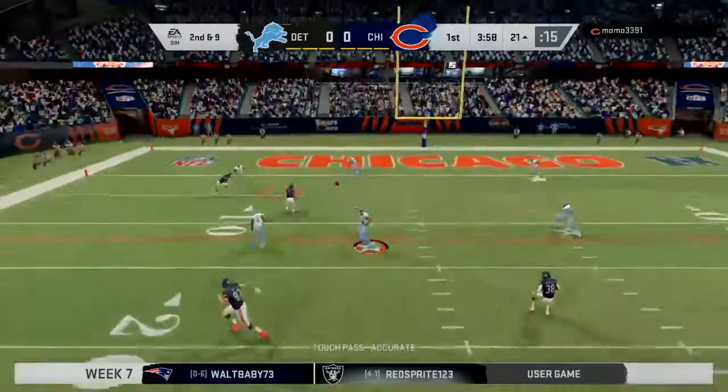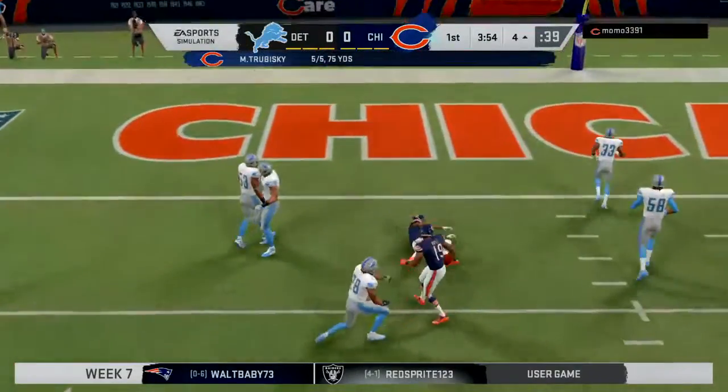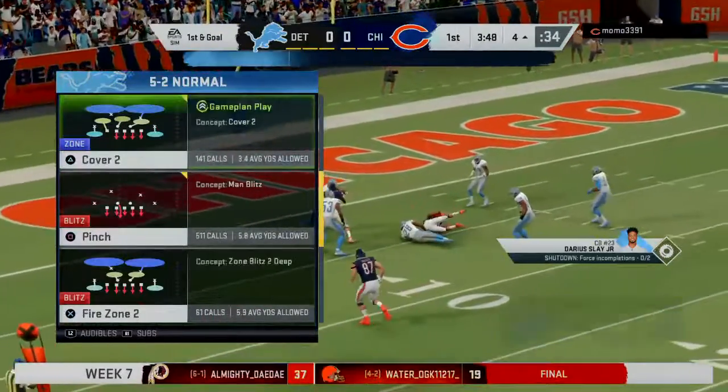Now it's Trubisky. His throw at the 5. He's already topped his receiving output from a week ago. We're just in the first quarter, as that's a first down.